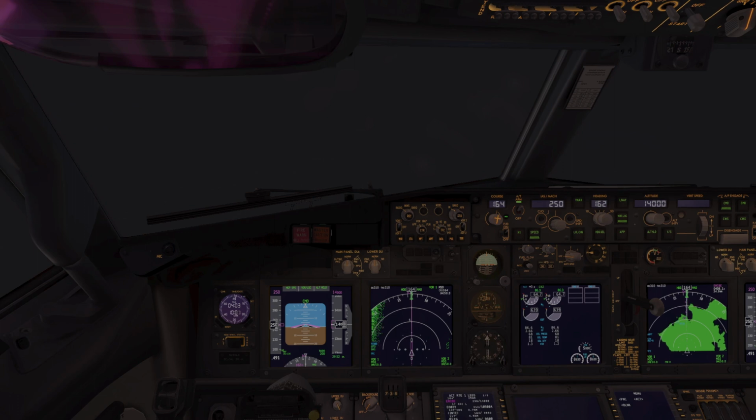Ready for descent checklist. Descent checklist. Pressurization. Landing altitude 3,200 set. Recall. Checked. Auto brakes 2 set. Landing data. Flaps 30, 136 knots. V reference 136. Minimums 200 set. Approach briefing complete. Descent checklist complete.